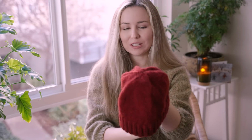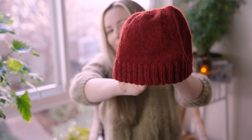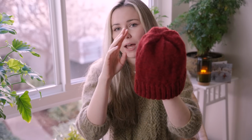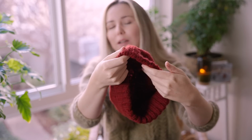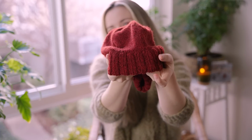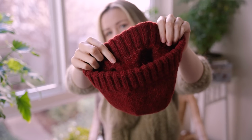So back to this red hat. Again, this was an improvised pattern, and I made a tiny little gauge swatch for myself to figure out how many stitches I should cast on, and then just went from there. Started from the bottom up, but this one I did a little something different. I did a folded over brim. So the bottom here, I actually knit double this ribbing portion. So you can see I folded it under at one point and tacked it down.